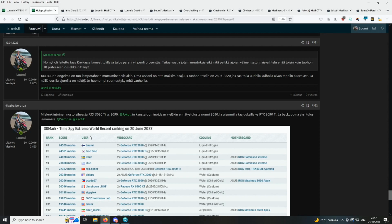And look, there's a score posted by Bizo from South Korea with two 3090 Ti graphics cards with a bit higher clock speeds both on the core and on the memory, but still a tiny bit lower performance in the actual score. So this kind of proves that the 3090 Ti launch in general from Nvidia has been pretty much a failure. So the 3090 Ti has been kind of useless, if you ask me. It's quite weird as the flagship model can barely beat the second best model on the market pretty much.